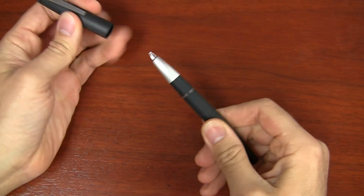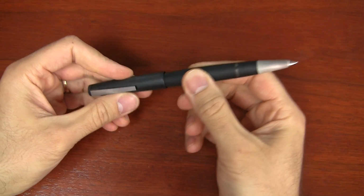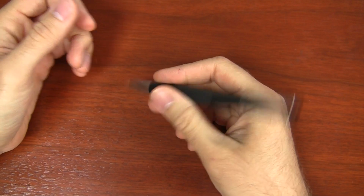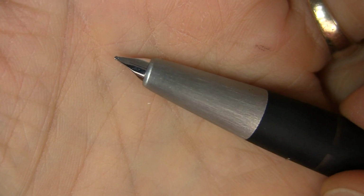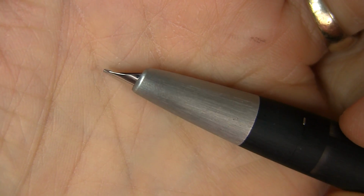Some great things that the Lamy 2000 has going for it. It's got a snap cap, so it's super convenient to cap and uncap if you're using it kind of quick on the draw. It's got a hooded nib, which keeps the nib wet, so that if you have it uncapped, you can sit with the pen out for a little bit and write and not have to be capping it all the time.